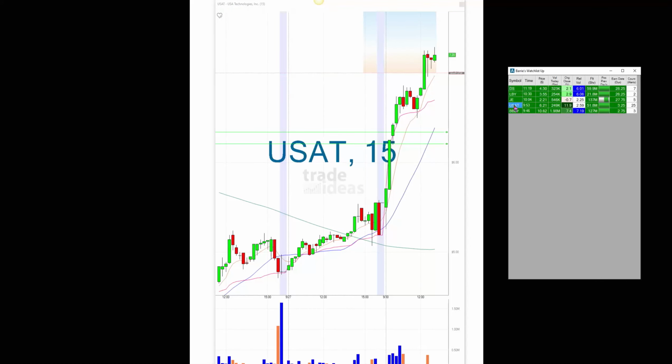So USAT at 6.21. I got into this trade at 6.22, right about here. I sold some at 6.30, and then you see this candle here. What happened is that the spread went from, all of a sudden it started showing 6.16, 6.28. And I thought, man, only bad things usually happen when the spread gets like that.